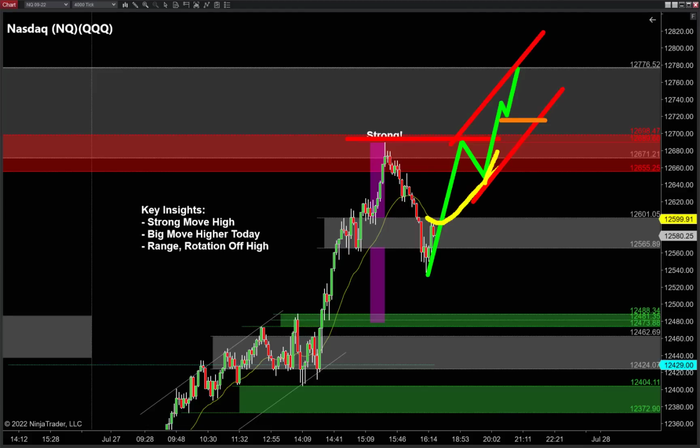Now, as we pull back, this is where we grab our traps below prior swings, the failures below the moving average, the pullback combinations. Now, where do we think the market wants to go on this? We talked about those levels overhead, but they were this way: first leg and third leg.